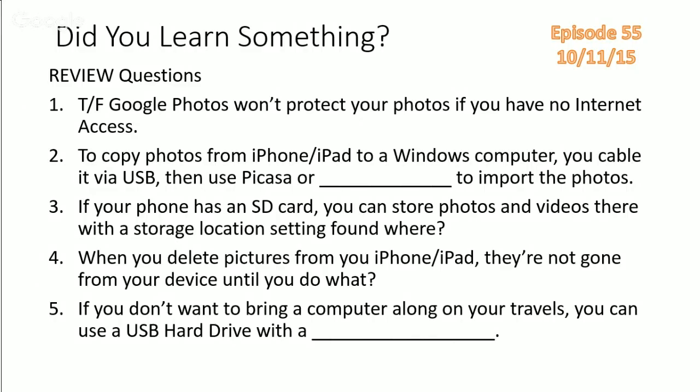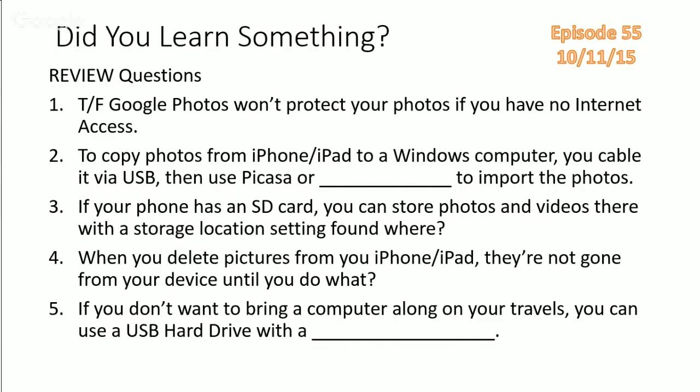Okay, to copy photos from an iPhone or iPad to a Windows computer, you cable it via USB, then use Picasa or what to import the photos? You can just use Windows Explorer, File Explorer, to manage files and folders. Now, if you're doing it onto a Mac, you will be using Image Capture.